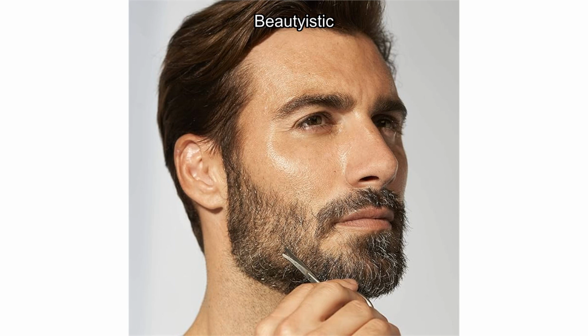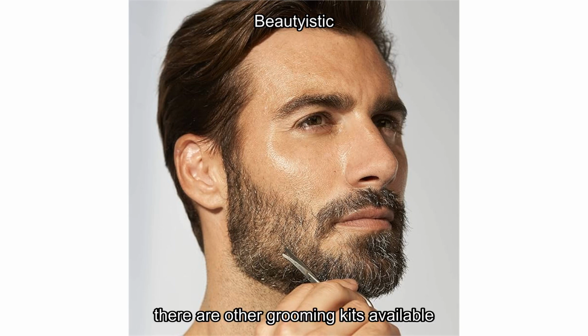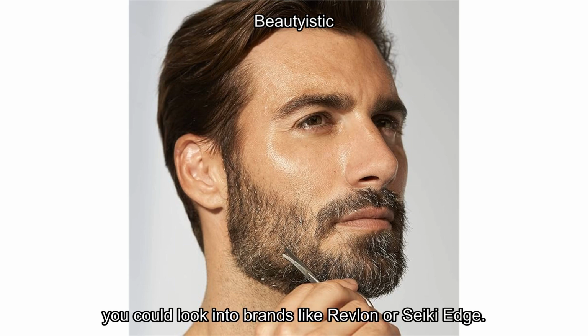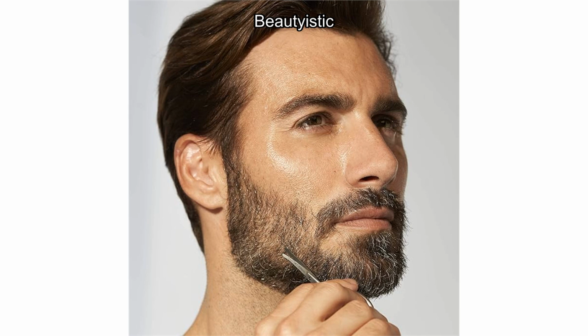As for alternatives, if you're looking for something a bit more budget-friendly, there are other grooming kits available that offer similar tools at a lower price point. However, when it comes to precision and durability, Tweezerman sets the bar high. If you're not ready to invest in this kit, you could look into brands like Revlon or Seiki Edge, but again, they might not offer the same long-term performance.